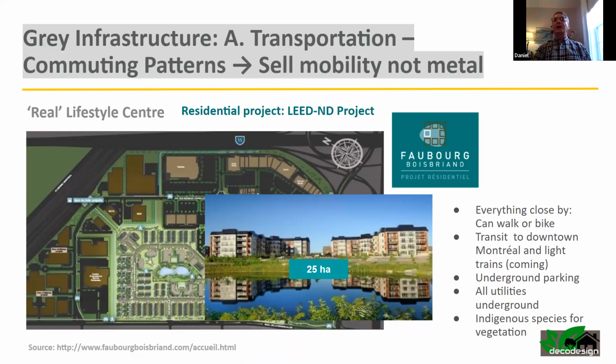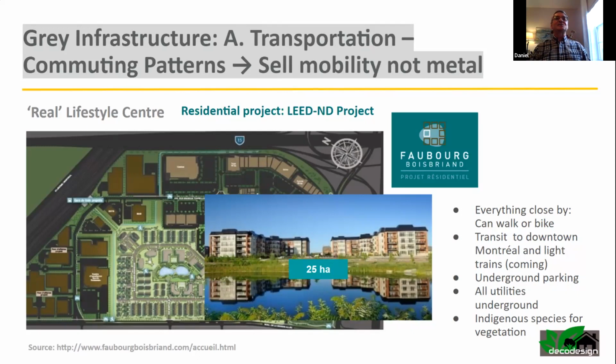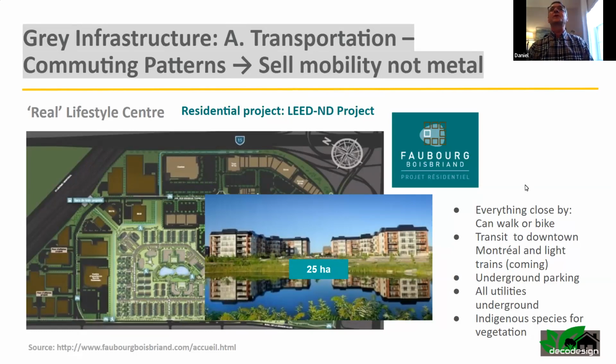You can walk, you can bike. They have even, I mean, the light trains, it's what they were saying, that is going to come, and it's going to link downtown Montreal to this area. There's underground parking, all utilities underground, indigenous species for vegetation. But I was looking also at the commercial activities all around, and the link is not as good as it could be because they're still talking about big box retail stores. It could have been better linked that way, but I mean, it's an improvement compared to what we have seen over and over again with the conventional.